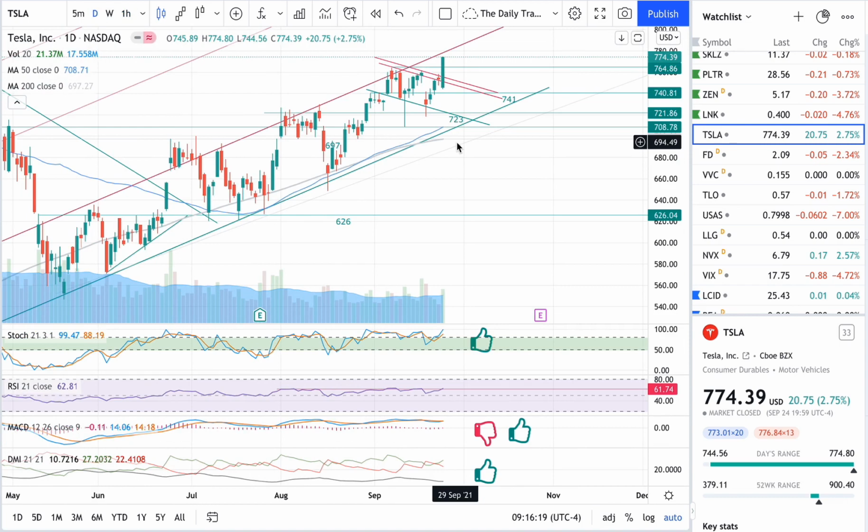Let's go back to the daily chart. Now stochastic is at 99, super high. Only RSI is a little bit strange, because since the beginning of August, the strength of the stock has not changed much. RSI is the relative strength index, it's calculating the strength of the stock. It stayed pretty much still, whereas the stock made higher highs. So even though the stock is making higher highs, the stock is not really stronger than it was around August.